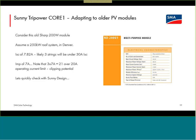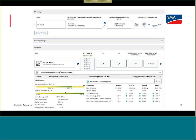And let's check this now in Sunny Design. So we see we have a 600 volt rated module. What are we going to have here? So I'll pull up Sunny Design, but this is the design screen from Sunny Design. I've already picked the location, picked the tie-in, and we have these Sharp modules. Sunny Design does have a very robust database of legacy modules. I don't think we ever take anything out of the database, so you should be able to find fairly old modules. If this is a retrofit situation, the array type should be there in the database.